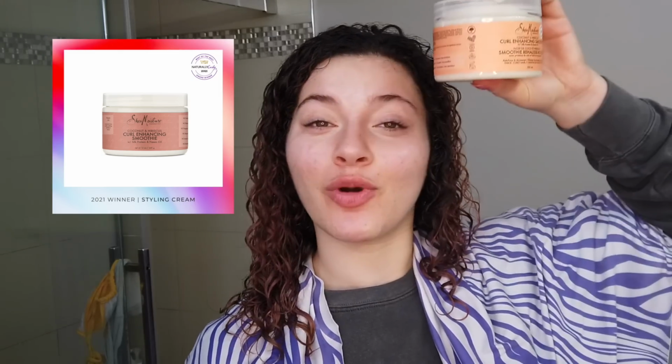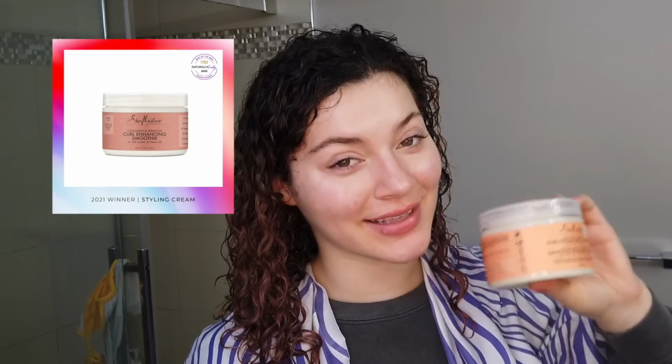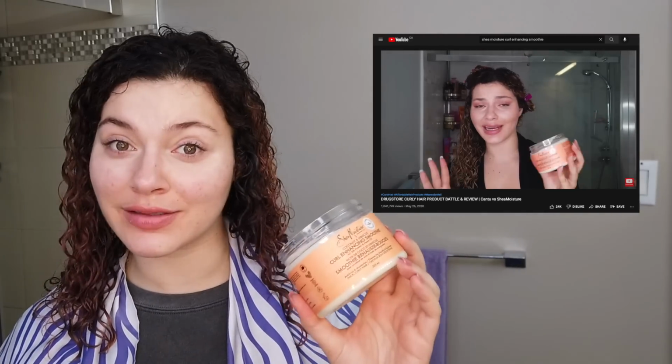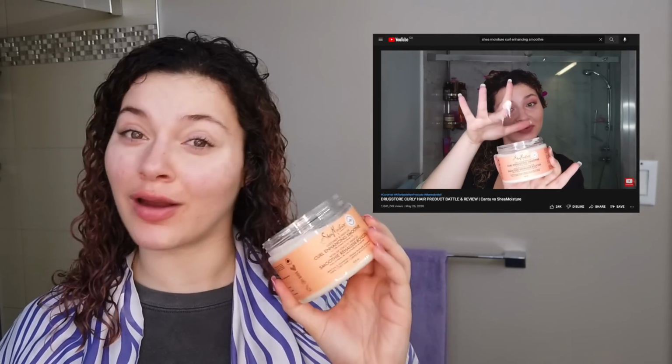Let's get right into styling because the combo that I'm going to use today is going to be best done on soaking wet strands. And so the 2021 best styling cream, that was so last year, but it was the SheaMoisture Coconut and Hibiscus Curl Enhancing Smoothie with silk protein and neem oil. This styler is a staple for so many people. It's definitely not for everyone because it is very thick. And I actually did a full complete review on this back in 2020. I have not used the product since, so let's see if my thoughts have changed.